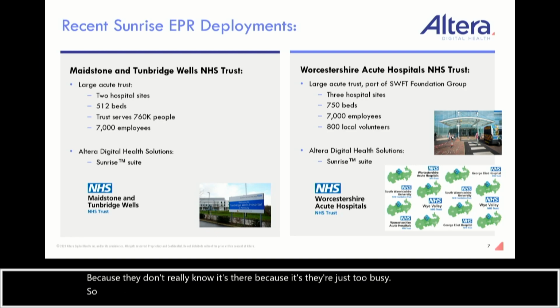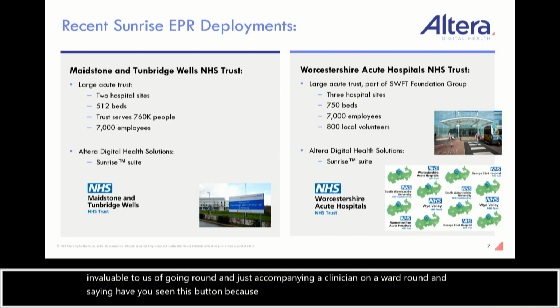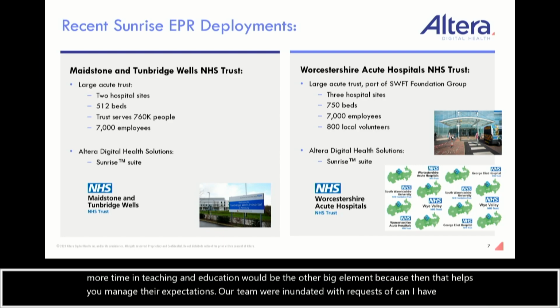So the team that we had that wore orange T-shirts, that they called the Orange Team, were invaluable to us, going round and just accompanying a clinician on a ward round and saying, have you seen this button? Because whilst you may have been taught it or you're familiar with it from the teaching package, they're not using it. And they're not using it because they're just too busy to click into it. So I think investing a lot more time in teaching and education would be the other big element, because then that helps you manage their expectations. Our team were inundated with requests of, can I have this changed? Can I have that changed?